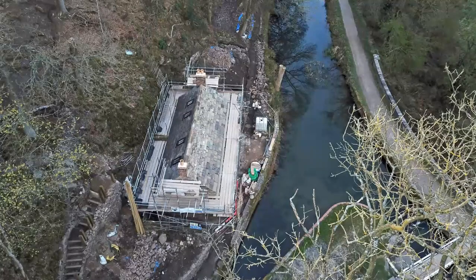And this is a drone view showing the stones at the front and the Welsh slate at the back, which is exactly how the original cottage would have been. And the reason for that, by the way, is when they extended the cottage, they took the stone tiles from the back of the original part of the cottage and put them on the front to match, and then retiled the whole of the back with the cheaper Welsh slate.